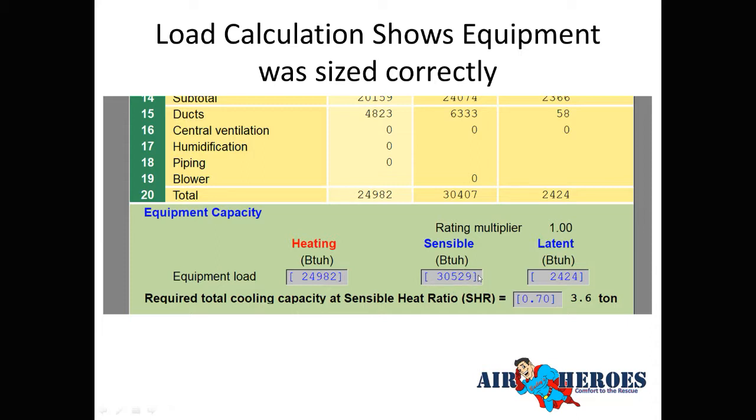Well, if I put that exact size in there, then on the hotter days when it's 105, 110, we're going to have trouble keeping up with the cooling load that's being delivered to the house. So we need more cooling. So we have a fudge factor, and this is what the sensible heat ratio factor is.